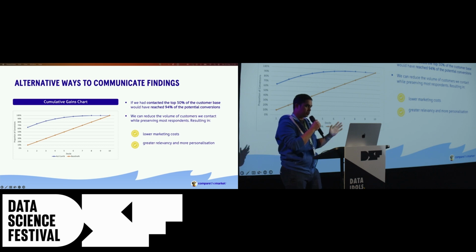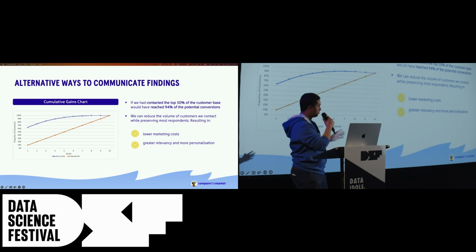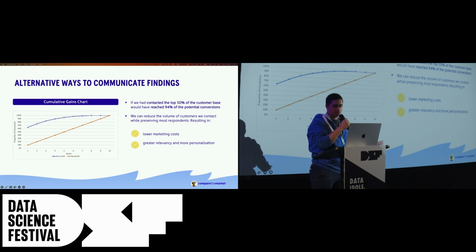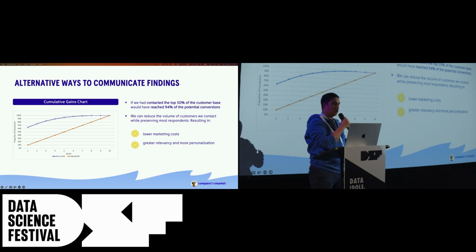And I think they've been quite popular also at a marketing level. So broadly speaking, for those that don't know what a cumulative gains chart is, if you have a set and you have some converters within that set, or some positive cases, it will plot the percentage of positive cases as you move up the deciles based on the scoring that your model has given.